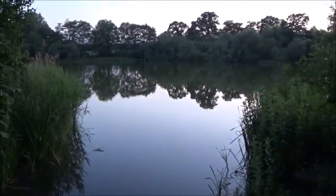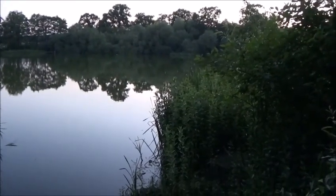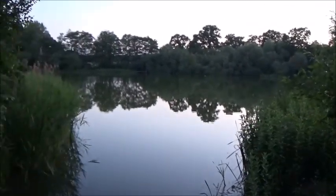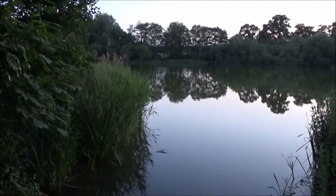And this is the scene that I've been greeted to when I've got back. It's like a mill pond out there. The sun's gone behind the trees now. Still quite warm, but it's far from the temperatures we've experienced for most of the day. It's really nice and comfortable now.